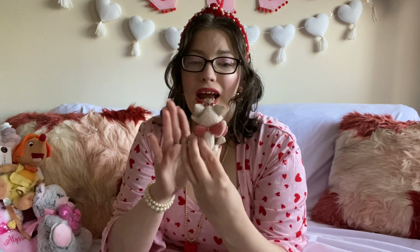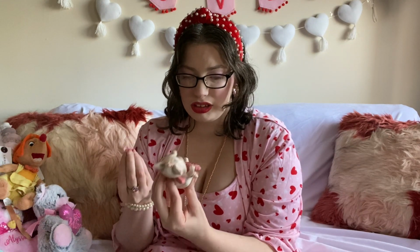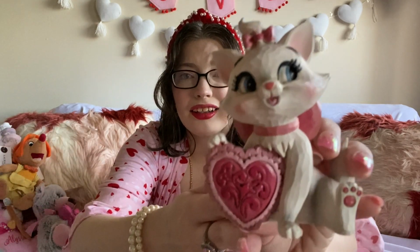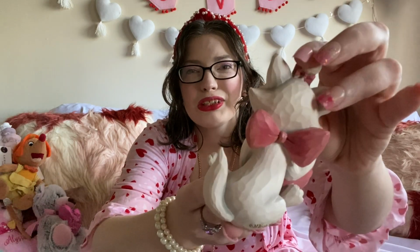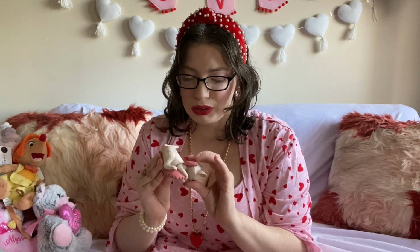These are crafted so amazing. I love the carving details of this. It just looks like carved wood. It's so pretty. Look at that. And it's Marie, she's my girl. I love her so much. Look at her big bow in the back. It's even more of a muted rosy red.